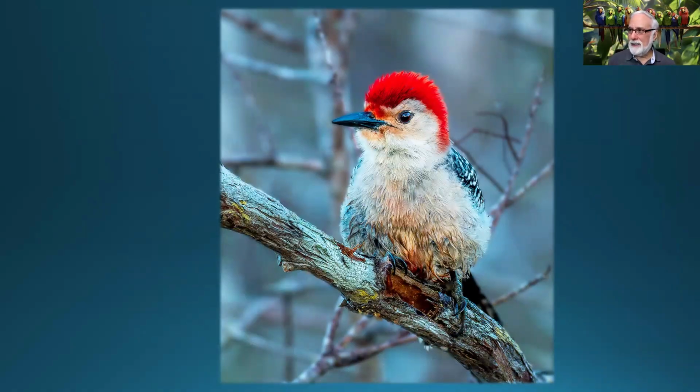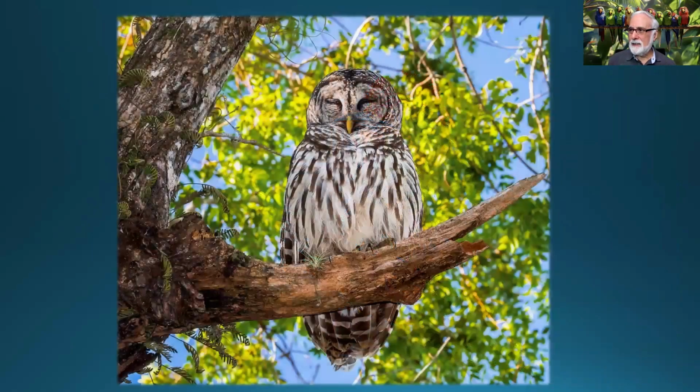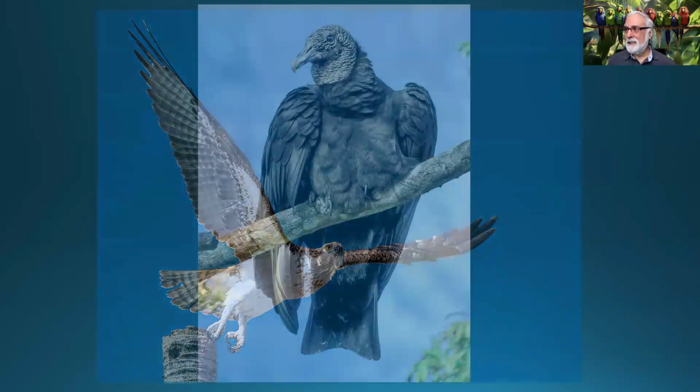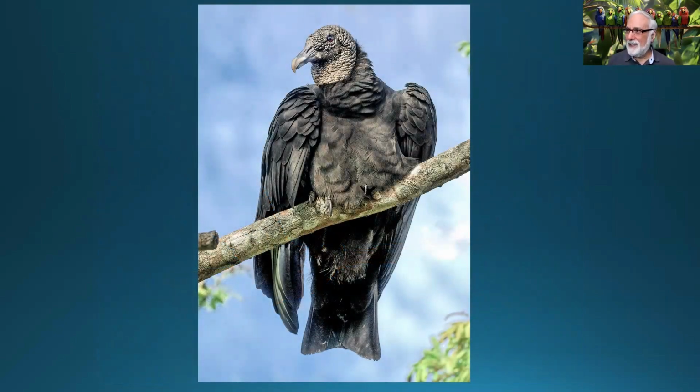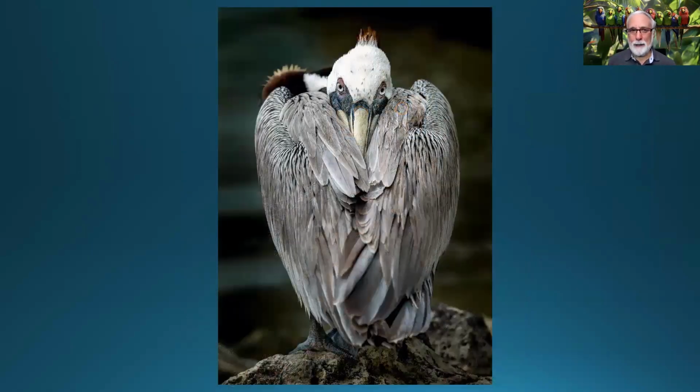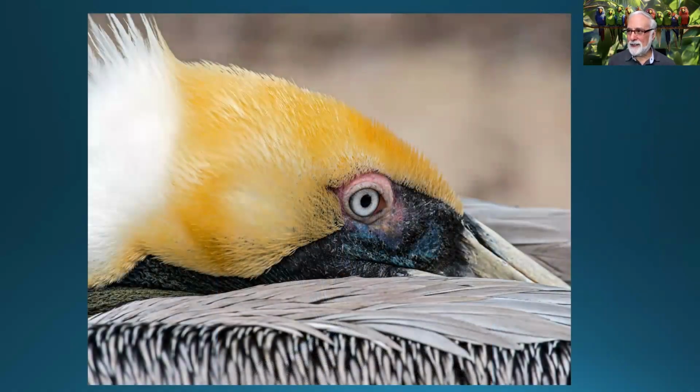A red-bellied woodpecker in the Everglades. Barred owl. Sleepy one. Osprey. And probably the least loved, but I really think they're beautiful birds, black vultures. I mean, who couldn't love a face like that? The baby great horned owl. Brown pelican. Another brown pelican.